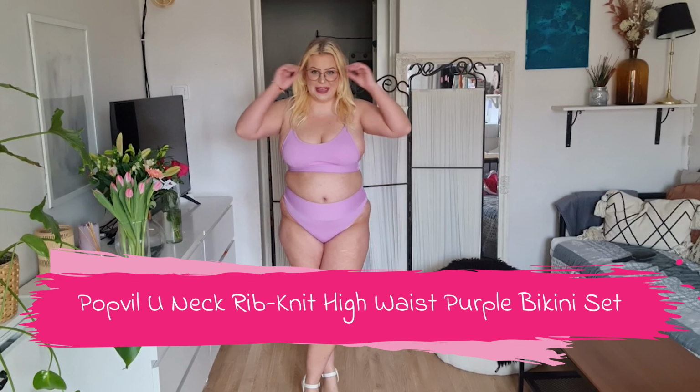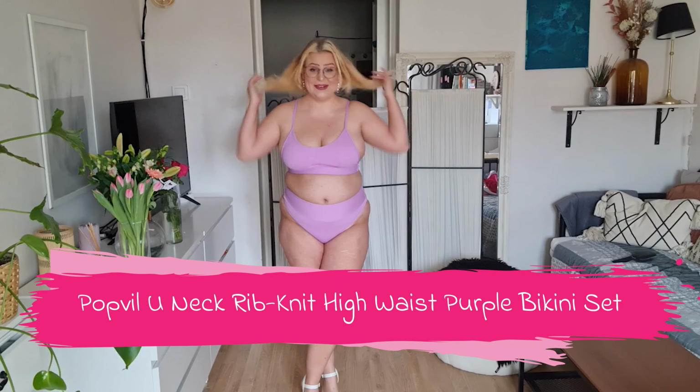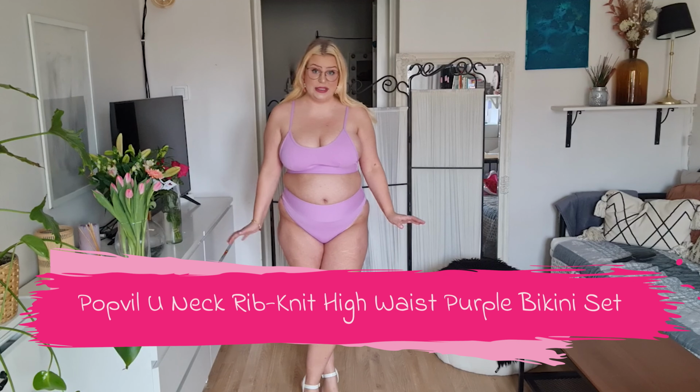And here we have the purple one on, and it's super cute. It is a bit too small for my chest, so in this one I should go to an XL, but if you want to go and grab a tan, and I really like those mini bikinis as well, then you can choose this top because it's super good for tanning, I think.